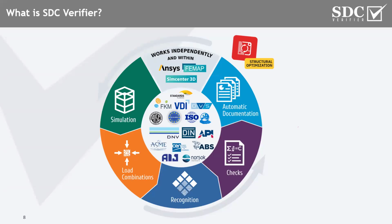In SDC Verifier, at the second step, you can apply multiple load combinations. So as you may have understood already, SDC is not only a post-processing tool, but a pre-processing tool as well. After this step and before performing any kind of checks according to standards, whether it's plate buckling, fatigue, or anything else, you need your structural items getting recognized, actually.